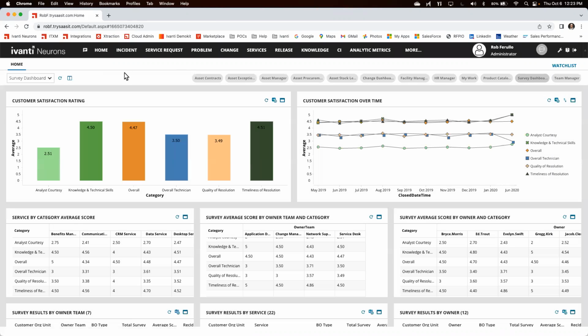So again, we're very dashboard driven, trying to show you trending over time, mapping it back to the end goal, which is customer satisfaction. Within Avanti, the service is king. Everything revolves around the service. So setting up your services properly is very important, and an organization like T4S can certainly help you get that done correctly the first time.